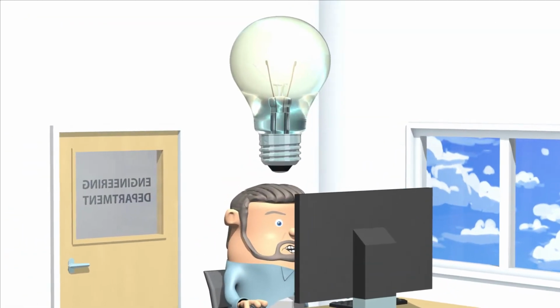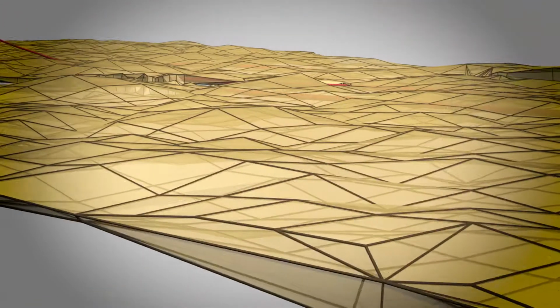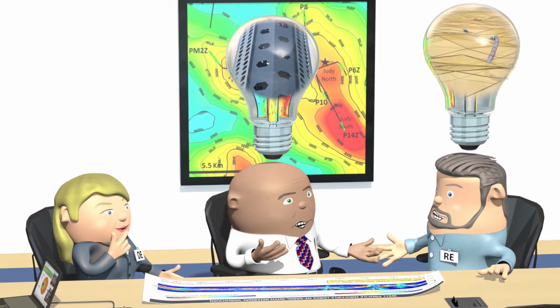We needed to visualize the reservoir in real time as we drilled. This would let us steer the drill bit and stay in the reservoir for longer. This technique is called geo-steering. The idea was simple, but it would require collaboration between all our teams.